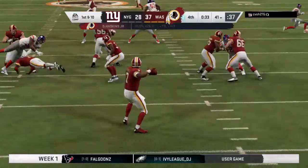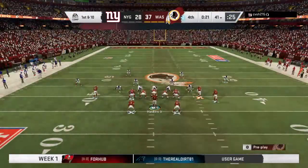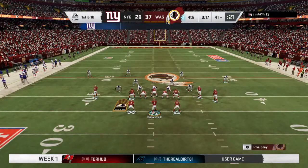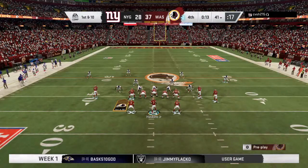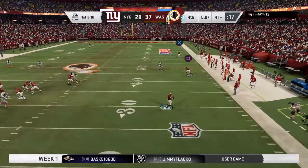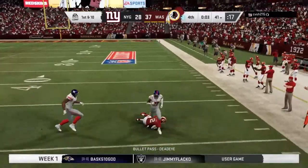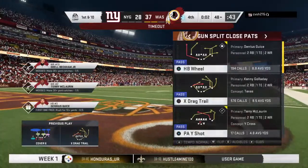And they're going to get this beyond the 40 before he's taken down. A big pickup there, and without question, that should be more than enough to wrap this one up. That one looks like he'll throw here. Looking for McLaurin, and he's got him. It's a first down for the Redskins on a pickup of 11.